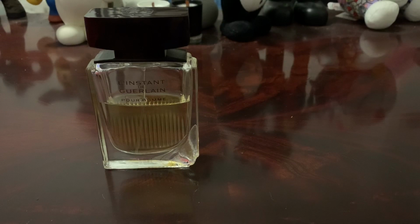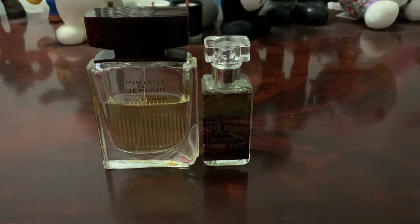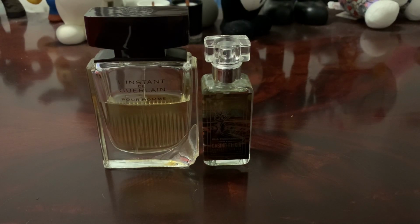Now, what this has to split time with, and I'm going to have a video coming up on this guy very shortly, is the fragrance that I've never gotten more compliments wearing than this. And it's a duo fragrance, so a few people are going to not like that, but this is Casino Elixir. What Casino Elixir is, is a crossover of Baccarat 540 Rouge and Aventus. Now, I don't think Aventus is the bee's knees. You guys know that. I think it's a good fragrance. I don't go cuckoo over it. I think it's good. And I also don't like Baccarat Rouge 540. I think I've said that many, many times.